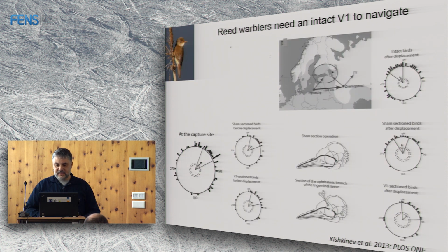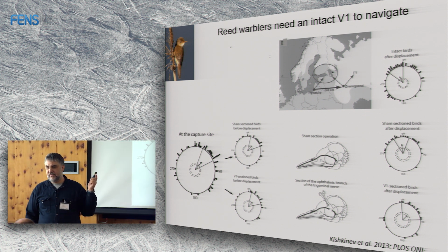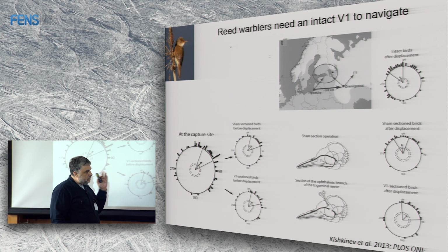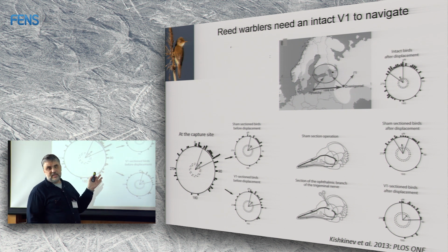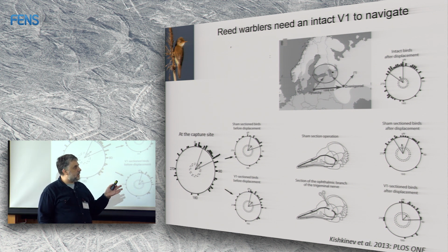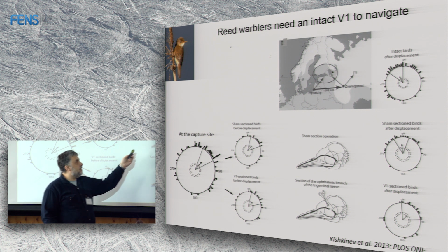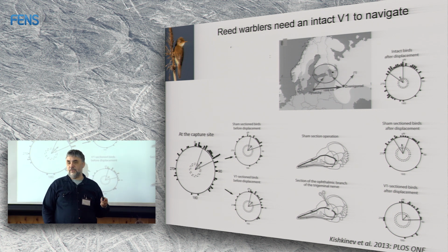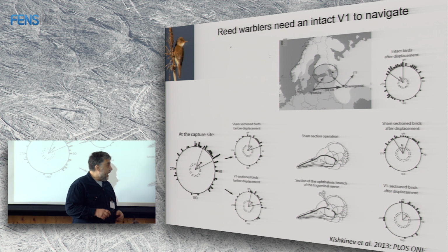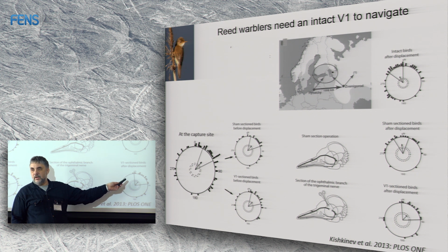And what we did next, we asked ourselves whether they need trigeminally transmitted information to be able to do this. And then we did a similar experiment, but half of the birds that we transported to Moscow had their trigeminal nerve surgically ablated, and half of the birds were sham operated. And certainly we had data from the previous experiment on intact birds. We didn't need to do intact birds again. And the result was that trigeminally ablated birds were not correcting for the displacement.